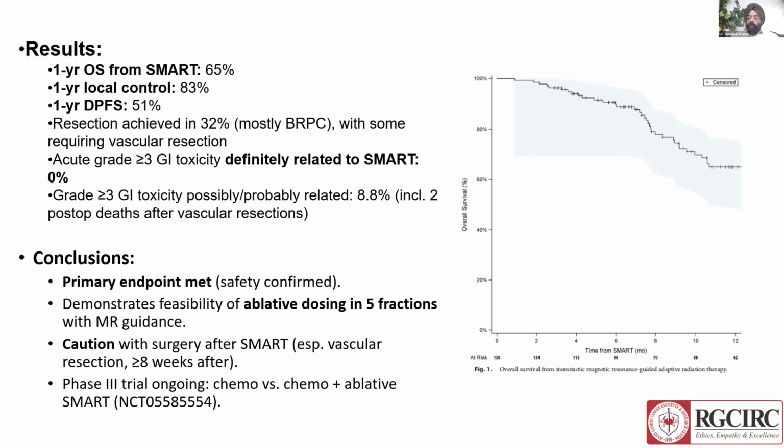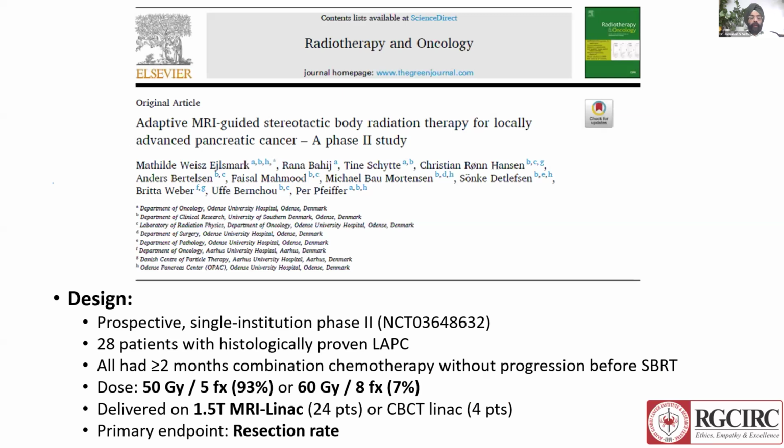But the limitation again was that there is no direct comparator, and there's relatively short follow-up for long-term toxicities and late outcomes. So there's already a phase 3 ongoing trial comparing chemo with chemo plus ablative doses using SMART, and let's wait for what it tells us.